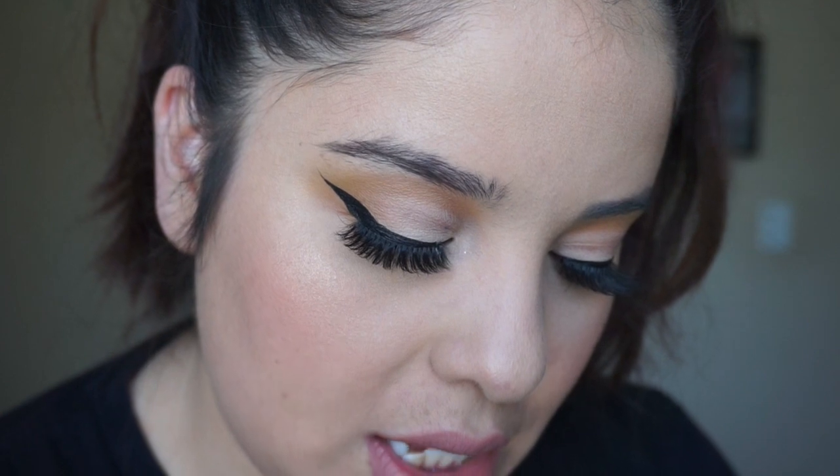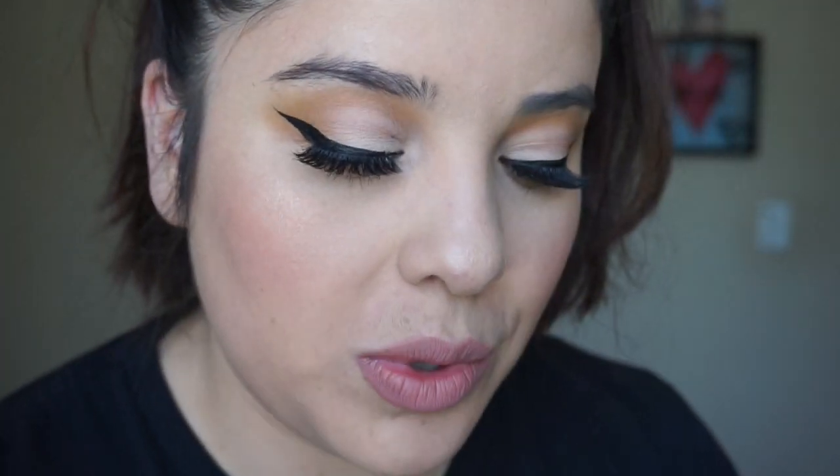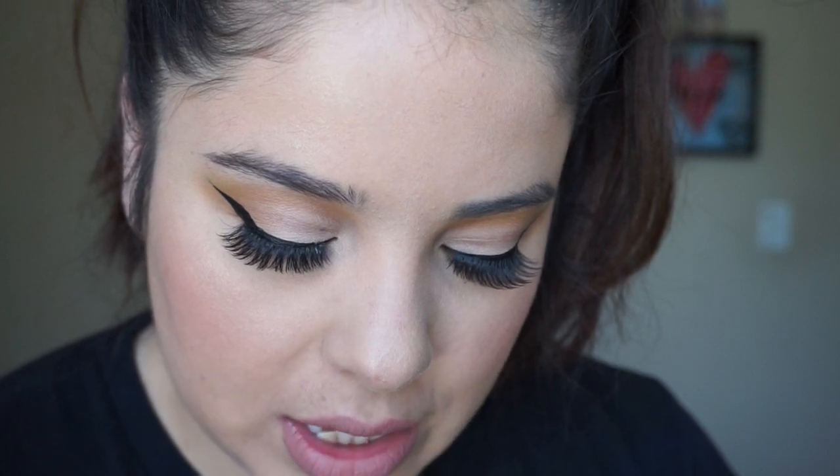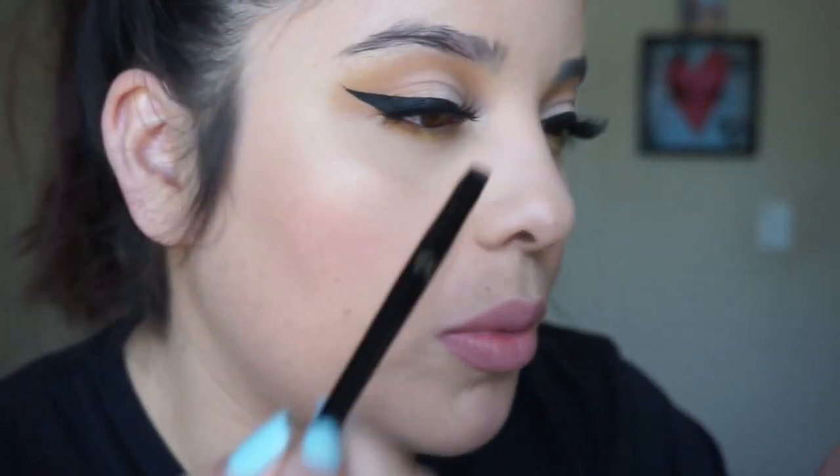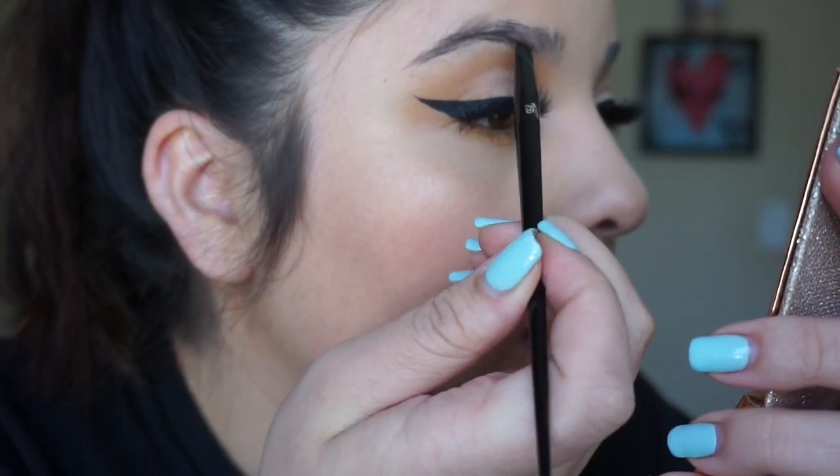It's actually not as intense as I thought it was going to be, which is something that I really like. I don't like pomades because they feel like you can build them up really fast accidentally, and I'm not about that big bold ass eyebrow. So yeah, I just dipped in a little bit more. I'm gonna go in here.